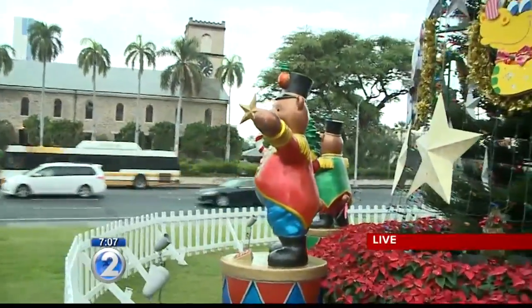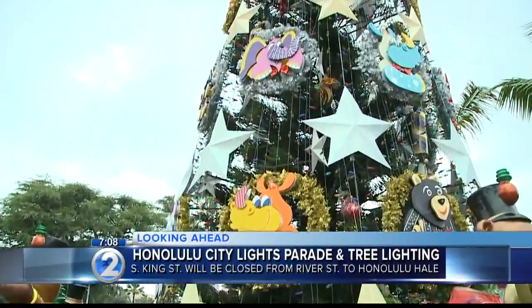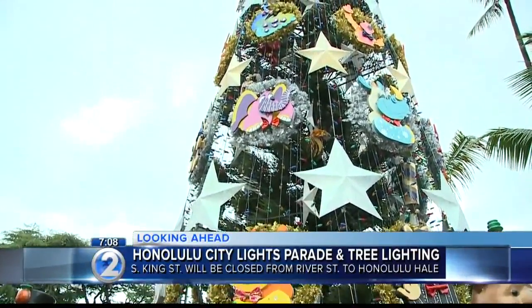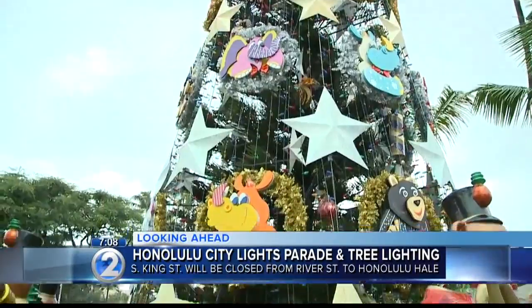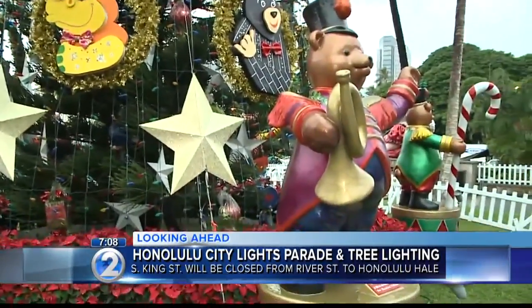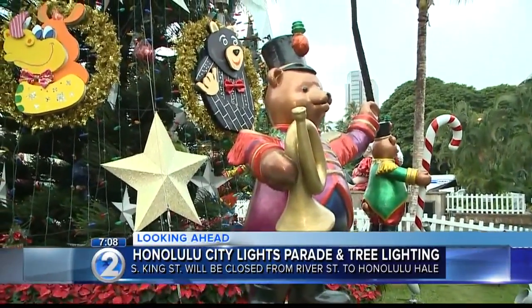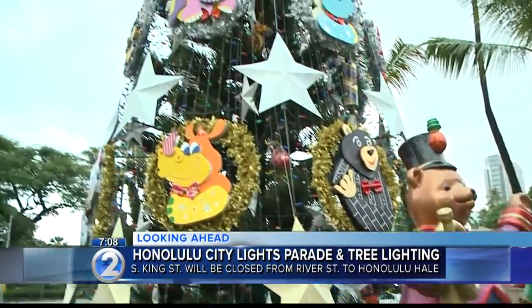And Honolulu City Lights, the program starts at 6 o'clock tomorrow night. Now, parking is free, but just know there's going to be about 20, 25,000 folks here, so it is going to be busy. That parade route, again, starts all the way down at River and King, and it makes its way all the way here to Honolulu Hale. Of course, we will have a recap of it on our evening newscast tomorrow night at 10 o'clock. Ron and Christine?